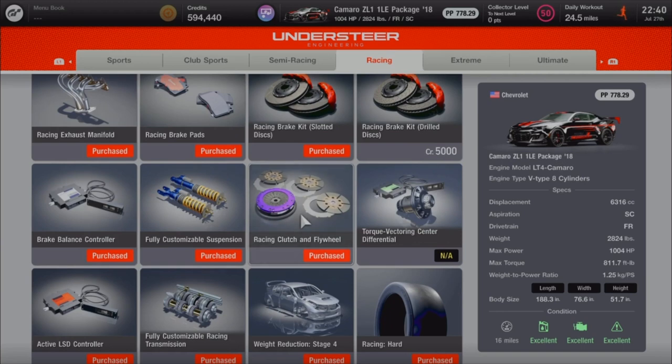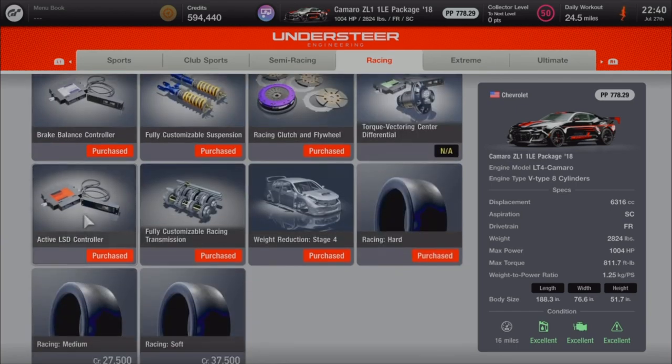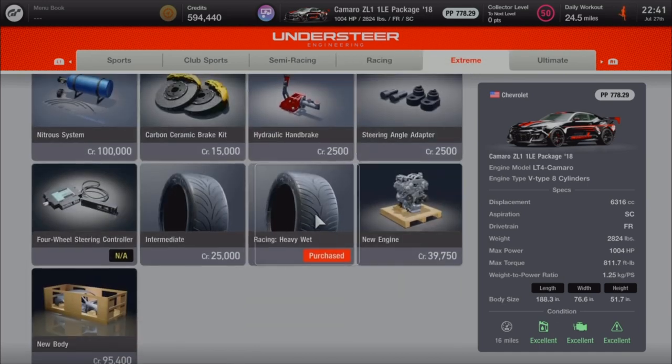We bought the racing clutch and flywheel, fully customized suspension, brake balance controller. You don't have to buy that if you didn't want. I didn't use it, so active LSD controller. Yeah, you don't need to buy the sports one if they let you buy the racing one. The fully customized racing transmission. And we are tuning with racing hard tires. We bought racing rain. You're not going to need it for this track, but you might need it on another one. Let's go look at the tune.